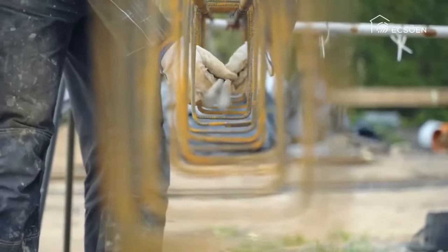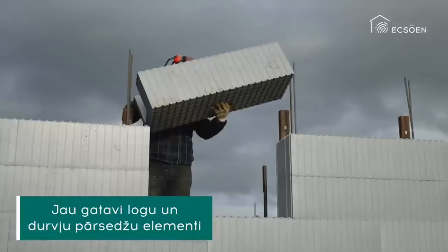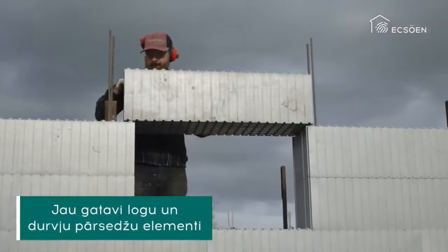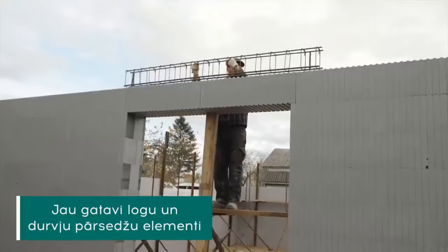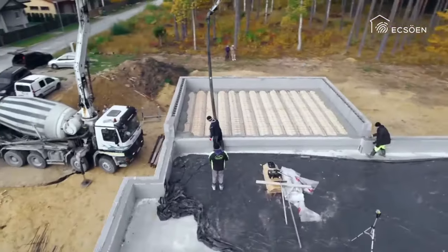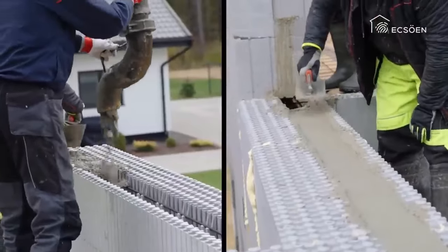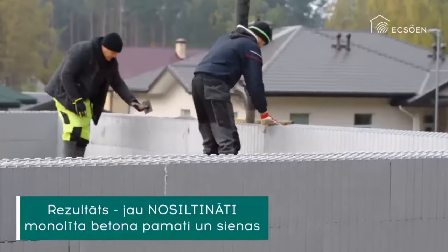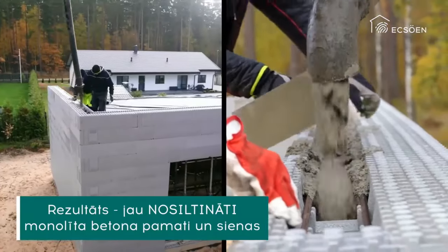Prefabricated window and door frame elements are integrated into the ICF walls. This step not only speeds up the construction process, but also ensures proper alignment and sealing, contributing to energy efficiency. The culmination of the 3-week process results in well-insulated, monolithic concrete foundations and walls.